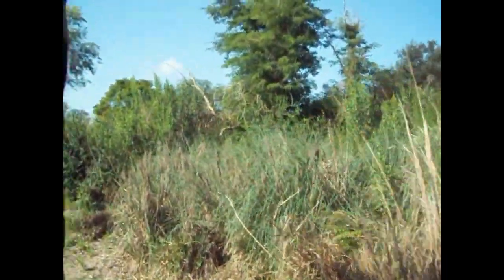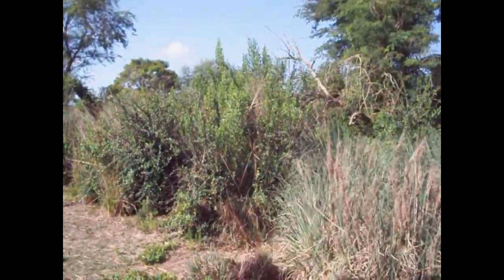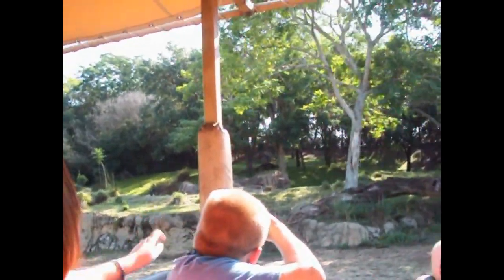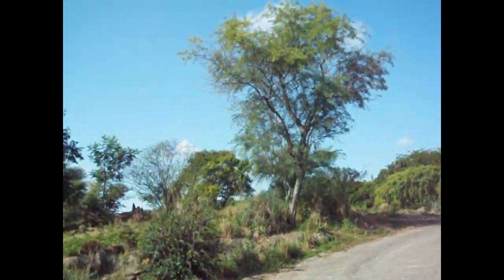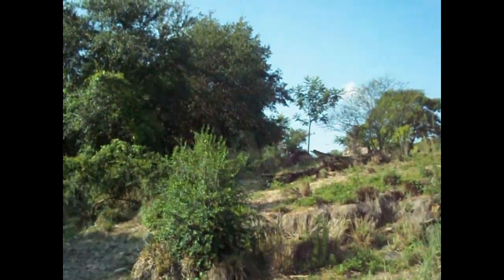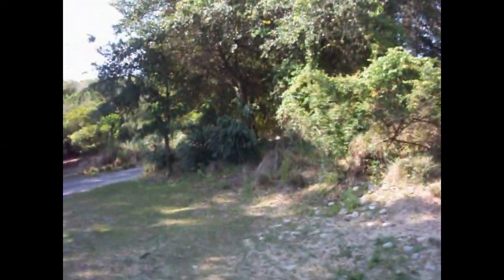Now, difficult to see, but behind that tree, that fallen tree, there is a cheetah. You can just see its head. Cheetahs are the fastest land animals, reaching anywhere from 60 to 70 miles per hour. They also hunt during the day because they use their sense of sight rather than their sense of smell.